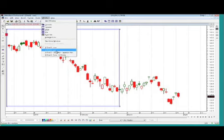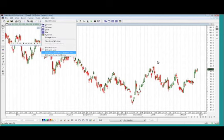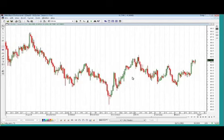I'm going to bring up the exchange rate first. So I'm bringing up the dollar yen, and the dollar yen has been interesting. We've had this weird little consolidation. We had prices come all the way from about 93.50 down to 87.50 or so. And this is yen to the dollar, by the way.